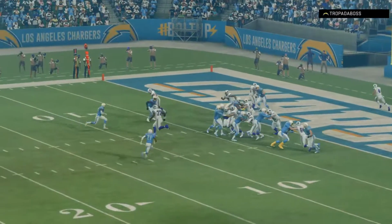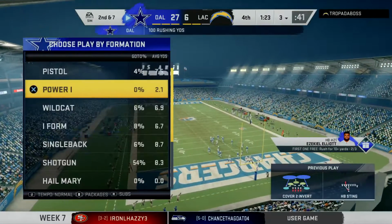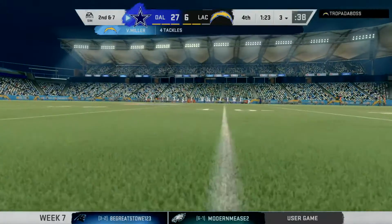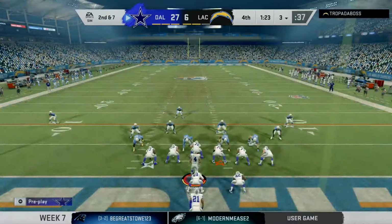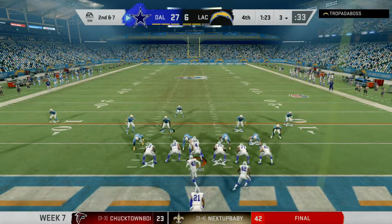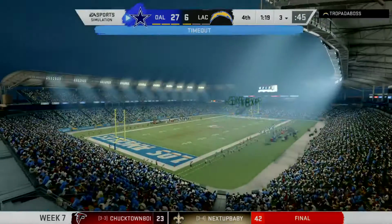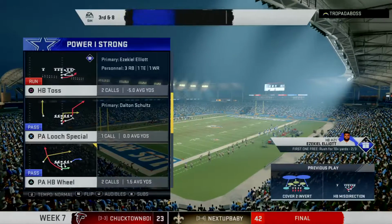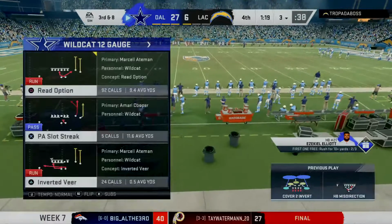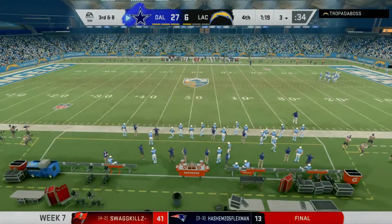The Chargers going to signal for the first of their timeouts as they'll talk things over prior to this upcoming 2nd down play. They'll keep it on the ground. It's Elliott. They'll try to get forward, but he's going to be stopped in his tracks at about the 3. Now the Chargers will use the second of their timeouts as they'll talk it over here before what will be an important 3rd down.